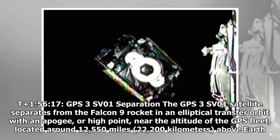T1 hour 56 minutes and 17 seconds, GPS-3 SV01 separation. The GPS-3 SV01 satellite separates from the Falcon 9 rocket in an elliptical transfer orbit with an apogee, or high point, near the altitude of the GPS fleet, located around 12,550 miles, 22,200 kilometers, above Earth.